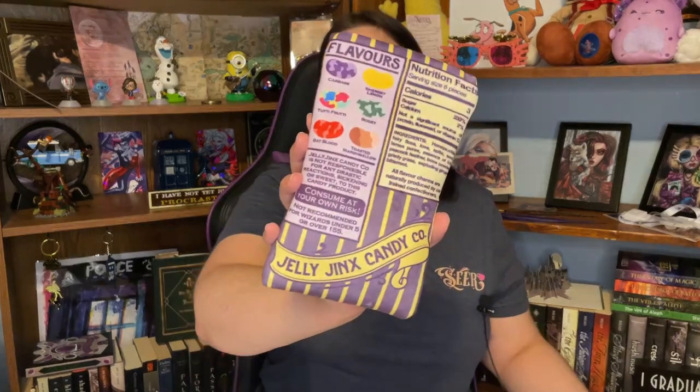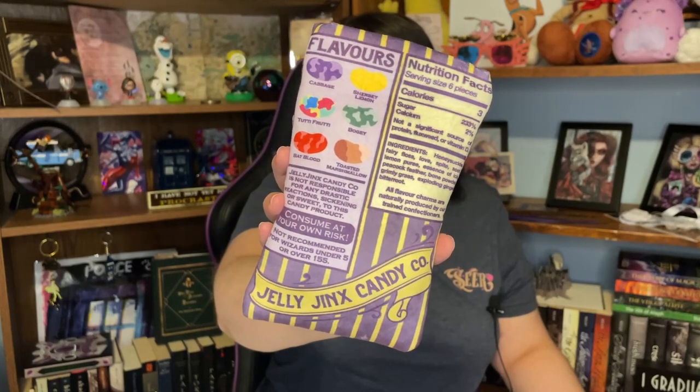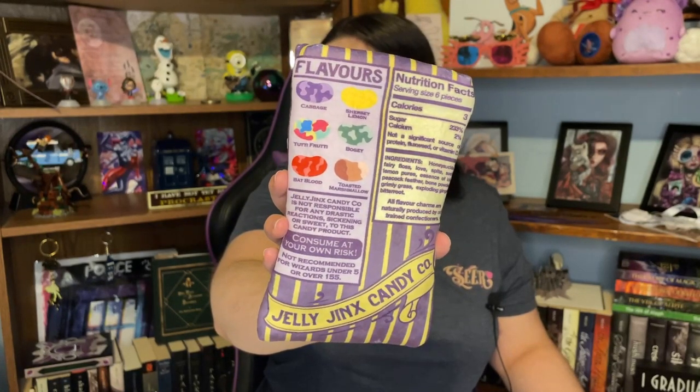And it has the little plastic open window there. And then on the back, you have all the details and the different flavors of the beans. Consume at your own risk. That is so cute. And then it unzips at the top here. I'm loving this. Oh my gosh.